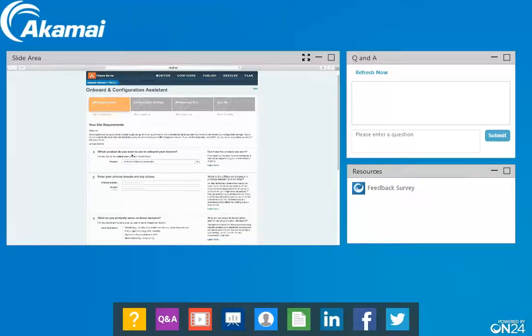The first question asks us which product we want to use to onboard the domain. So in this case, there are multiple products that are enabled for OCA. So we get to choose which one we want to use, and I'm going to choose Ion Standard. There's also a choice for the contract, but I'm going to leave the default contract in place.